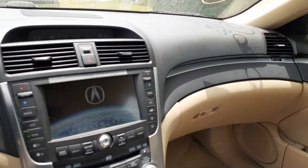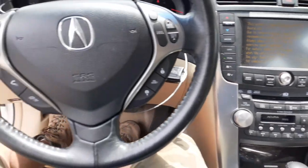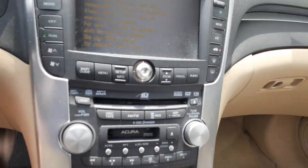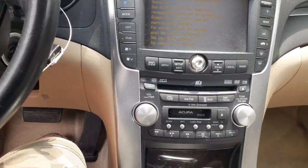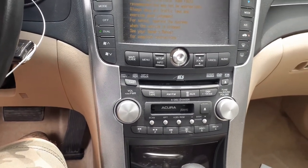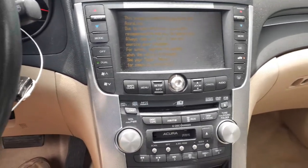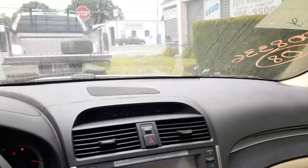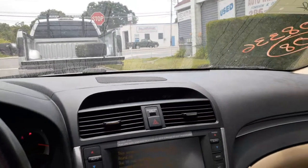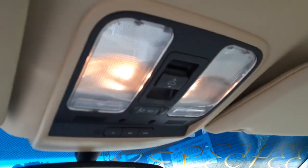Got a good dash, complete. It's got a dark gray above, you got the tan below. There's your shifter. Radio, full navigation. 6 CD, cassette, MP3, WMA, DVD, all that nonsense, AM, FM, XM. Right there's your little information screen up on top. Visors are no good. Inside rear view mirror is no good. It's all faded. Okay, there's your roof console. It's got the HomeLink, dual lights, and also a sunroof.